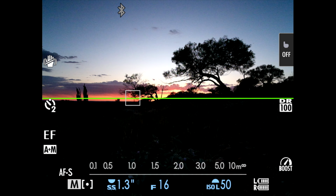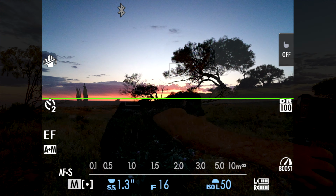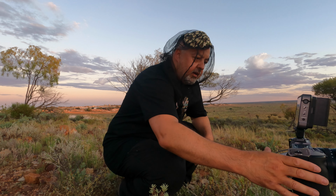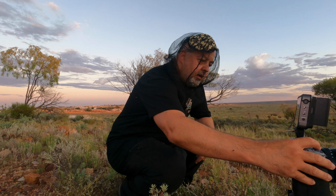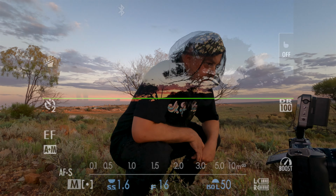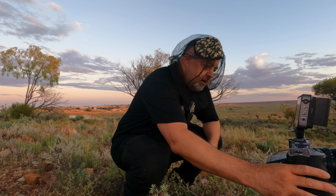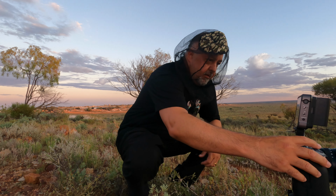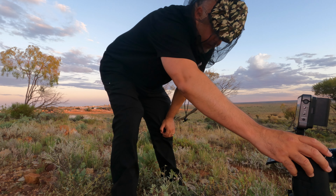1.3 seconds. Let's check and make sure. And they're slightly blown out, so what we do immediately is we will take that down, keeping an eye on the histogram. And that looks about right. 2-second timer. Recheck. And we haven't blown anything. Now, so that's great. So I've got the clouds, I've got the trees, and now I'm going to focus right in on the foreground here.